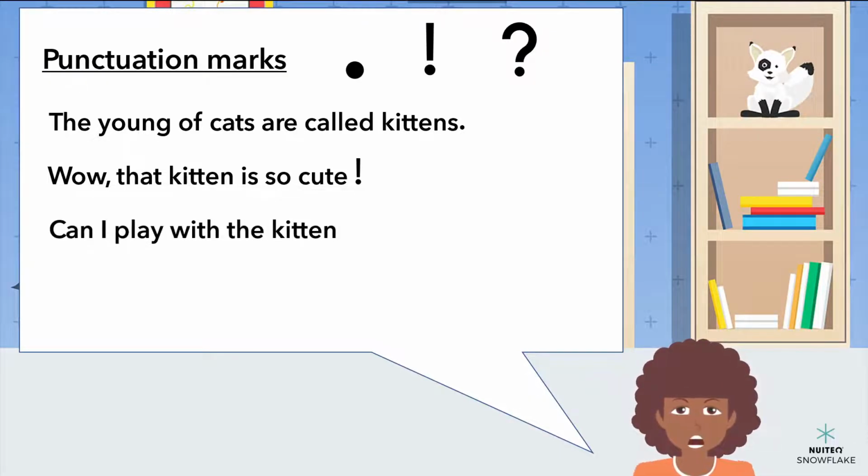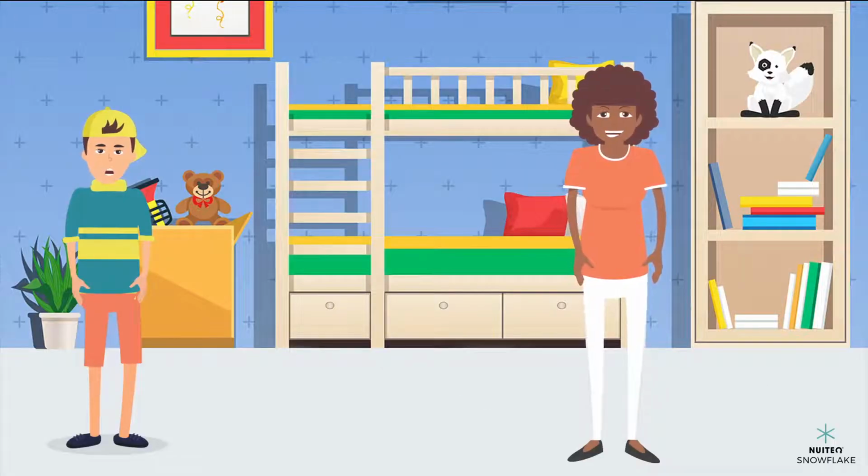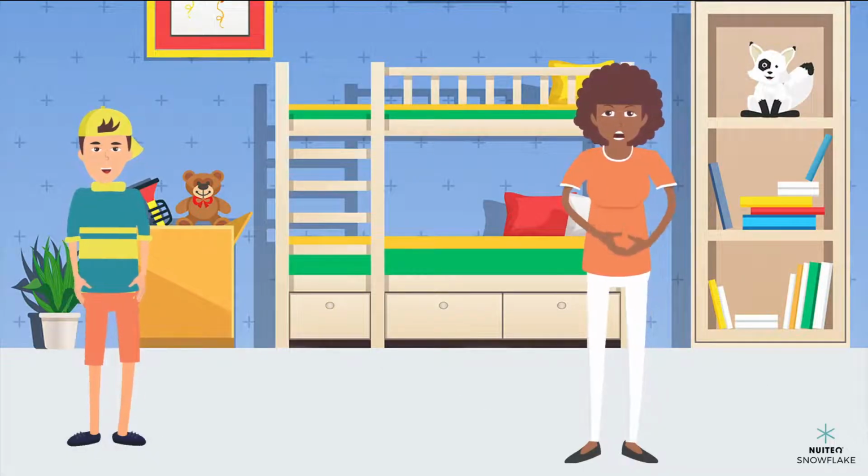When the writer wants to ask something, they will use a question mark at the end of the sentence, like this. Can I play with the kitten? You see, here the writer is asking a question. I think I understand. Okay, now you try it.